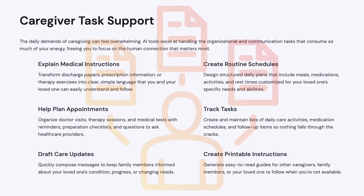Caregiver task support. The daily demands of caregiving can feel overwhelming. AI tools excel at handling the organizational and communication tasks that consume so much of your energy, freeing you to focus on the human connections that matter most. You can use it to explain medical instructions, transform discharge papers or prescription information or therapy exercises into clear, simple language that you and your loved one can easily understand and follow.